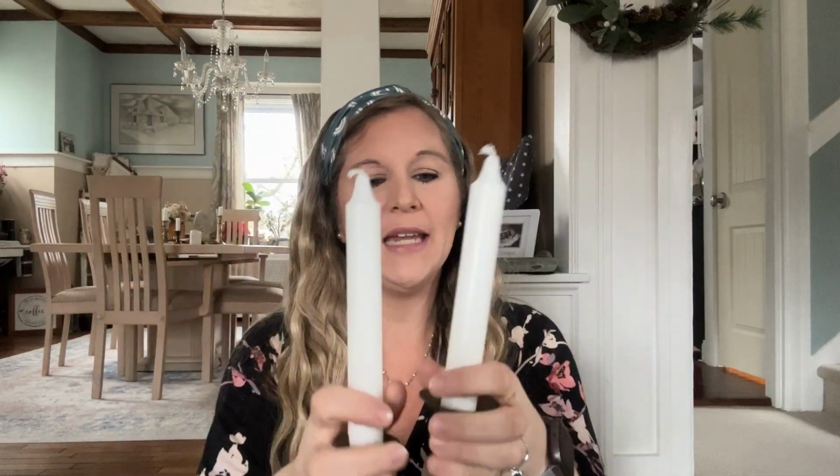Now, if you saw my winter decorate with me video, let me take the candles out of it first. You saw my winter decorate with me video, which I will have linked below. Then you probably already saw these in the video. I got these right around Thanksgiving, actually. I got these down in Florida at a Habitat for Humanity. I was shopping with my mom and I just love them.